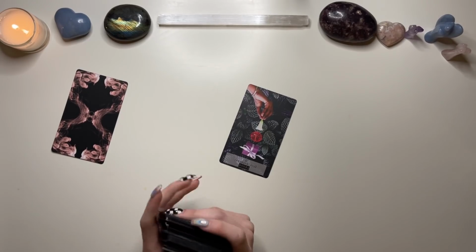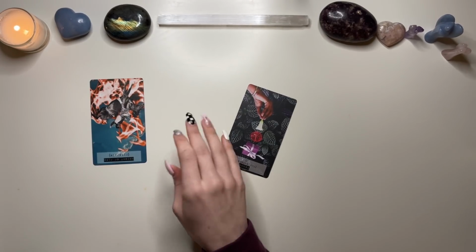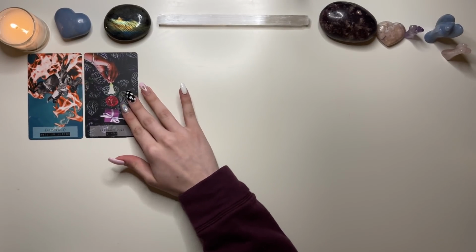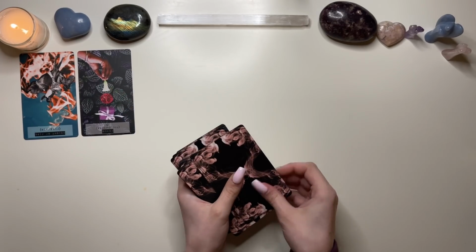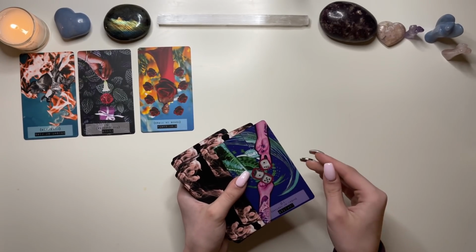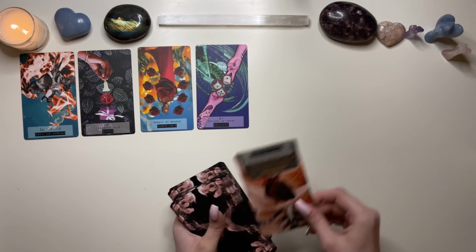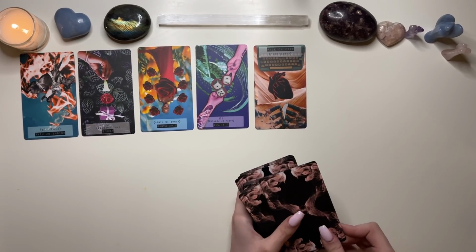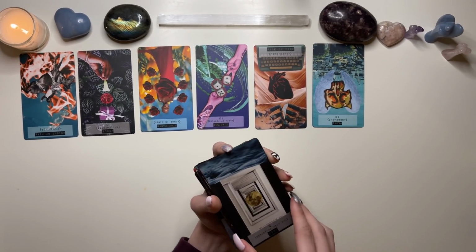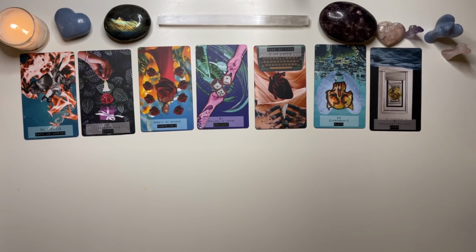Oh my goodness. Okay. So, Spirit has thoughts, apparently. Let's just start. We have the Knight of Wands in reverse. We have the Empress in reverse. We have the Six of Pentacles in reverse. The Wheel of Fortune in reverse. We have the Page of Wands upright. Judgment in reverse. And on the back of the deck, we have the High Priestess in reverse. Okay, let's look at your oracles now.